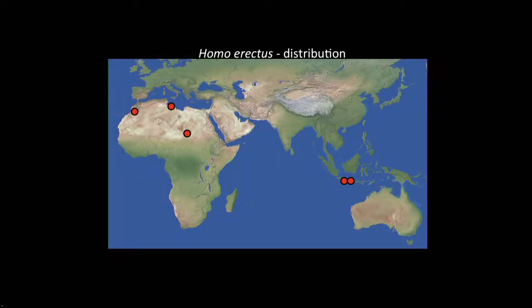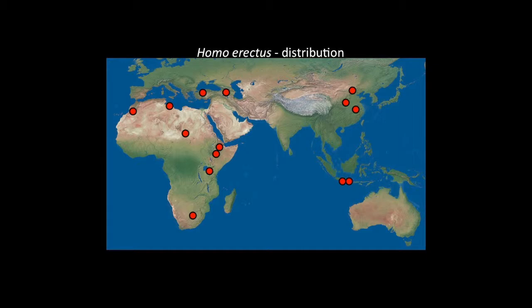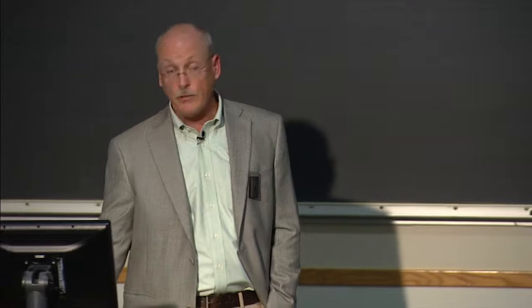And Homo erectus is now recognized throughout a variety of different localities in the world. We have Java, southern Africa, Tanzania, Ethiopia, Kenya, West Africa, Turkey, and Dmanisi in the Republic of Georgia, and then a series of sites in China, including the Peking Man by the cave sites in Beijing.